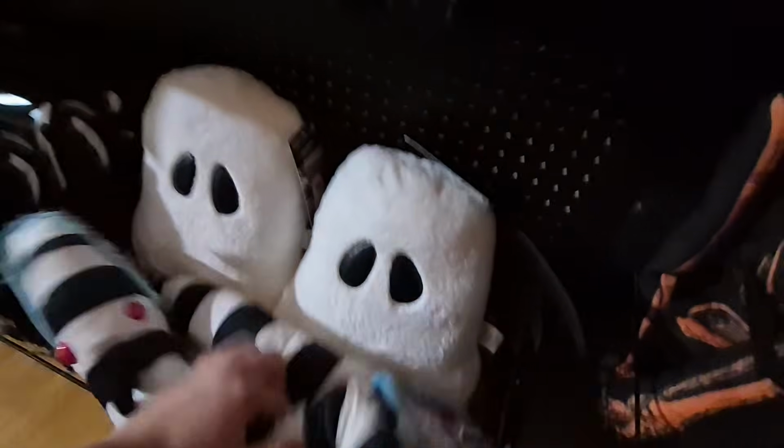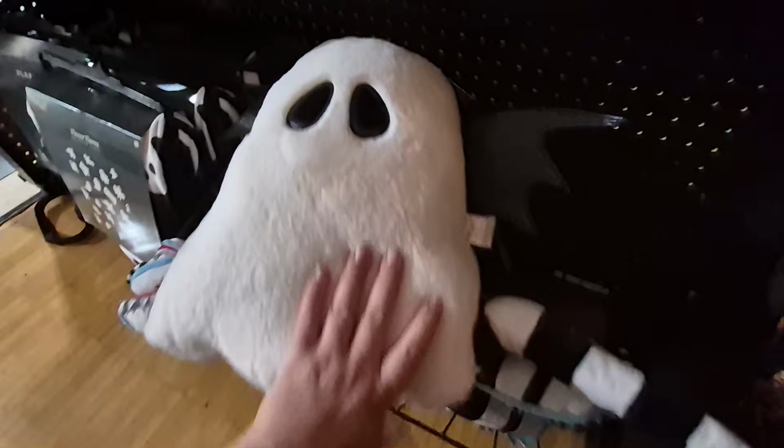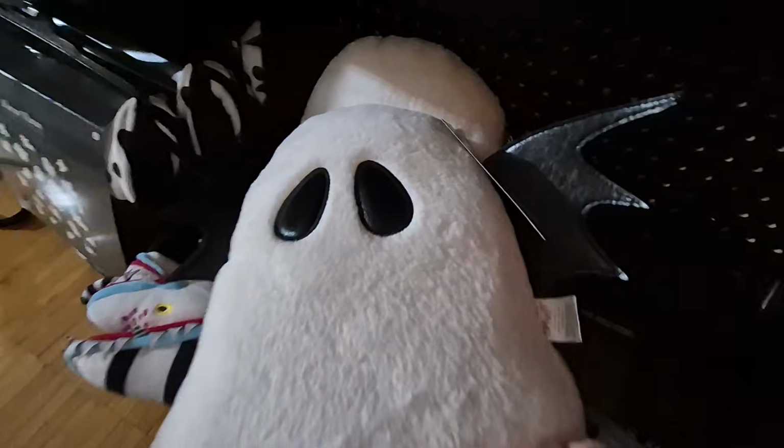Here's the light up ghosts, and I want to see if they will work. This is a little bit darker of a store. There's the power button. Will he work? No. What in the world?